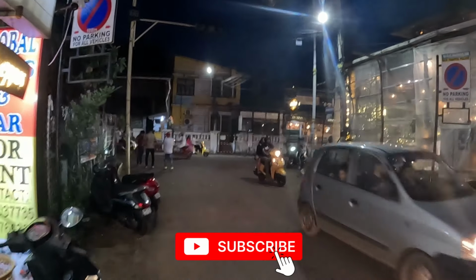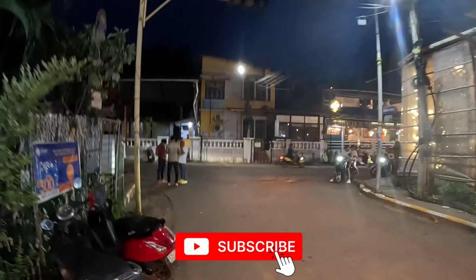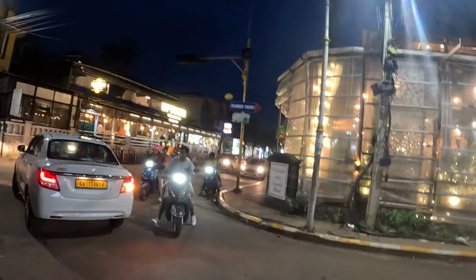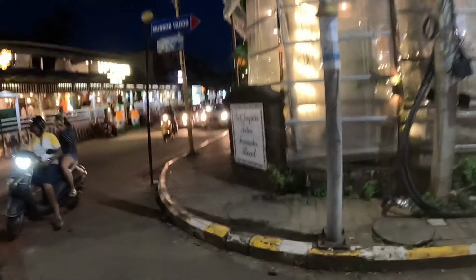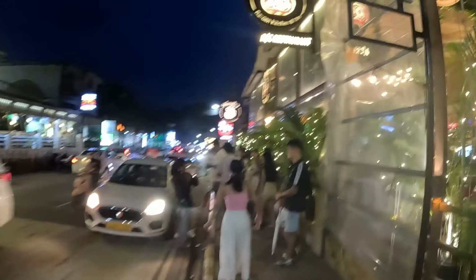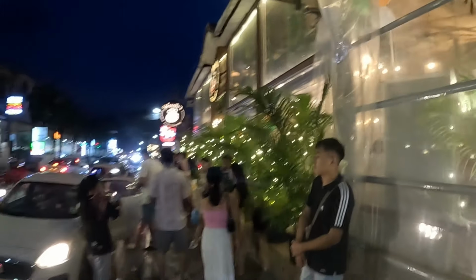Cars for rent, bikes for rent. Goa's most affordable internet. Speeds are up to 300 mbps, wherever that is. Right, we're going to go down here now. All these restaurants here, because there's no parking, they all provide a valet parking service for the customers. So these will be people dropping off at the restaurant.